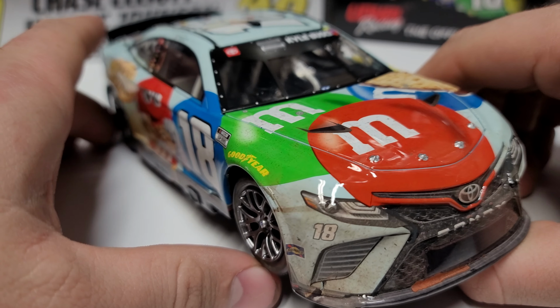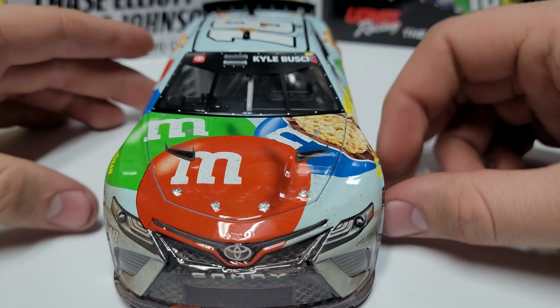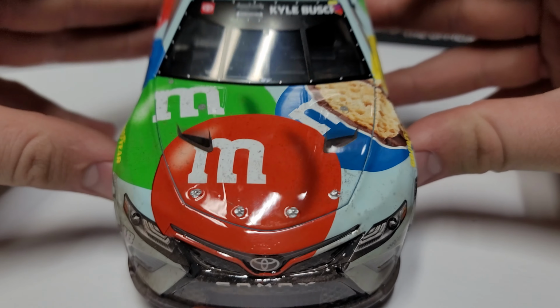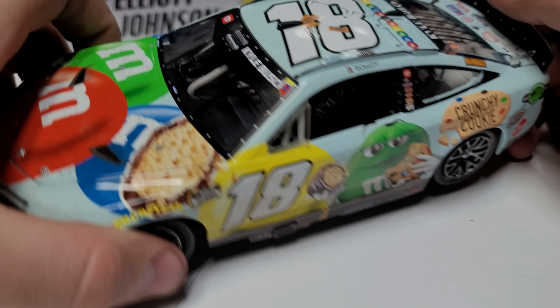As you get back around to the front, you can see we do have a little bit of dirt on that right front corner. And then, as I said, there is some pretty heavy clay down there on the splitter. You can see we got the two vents on the hood. They're air vents to kind of introduce some drag to the car.